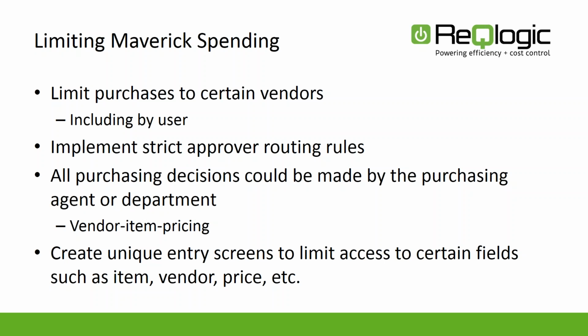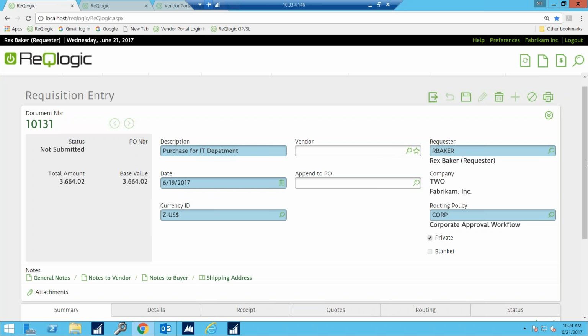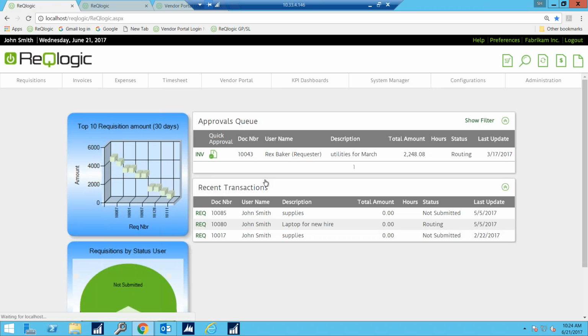So let's take a look at some of the things we talked about here. So we'll go back to ReQlogic. And if I log out as Rex Baker, who I'm logged in as today, as indicated in the upper left corner, and I log in as Jay Smith, this is the guy I set up as having limited access.